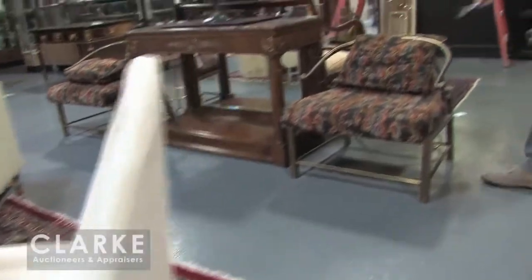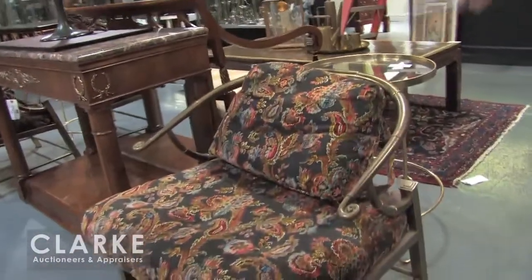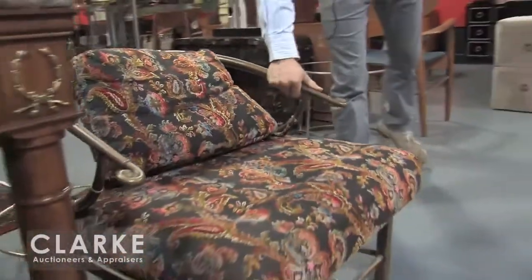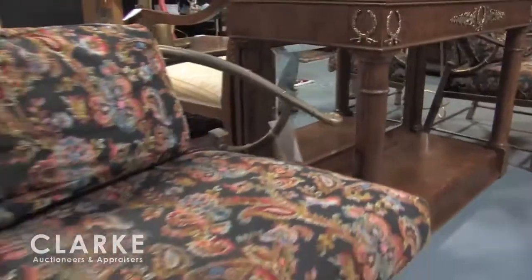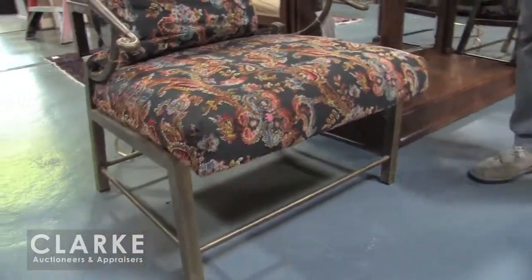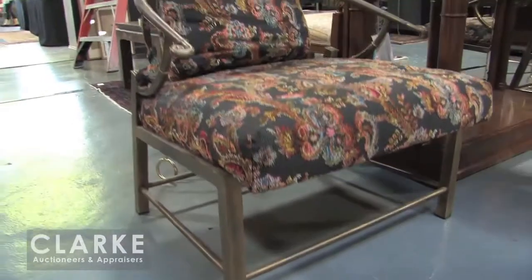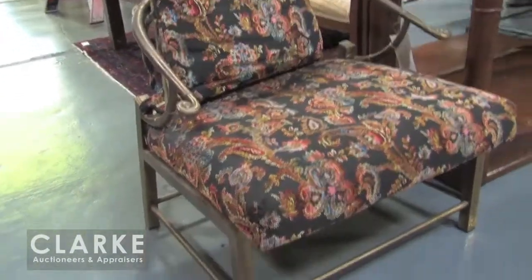Just as we're glad to have a set of 2 of these nice vintage mid-century Asian style brass chairs. Obviously a little tarnished, a little dulled, and they need to be reupholstered, but they all do have the original made in Italy sticker underneath, which would lead me to believe that they are probably Mastercraft. These are nice low lounge chairs in the Asian modern style that is also becoming pretty popular.